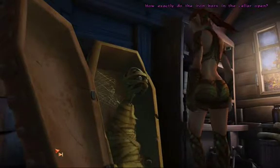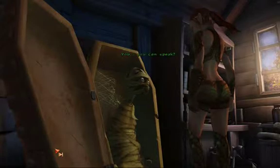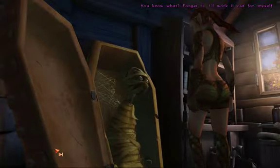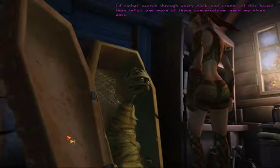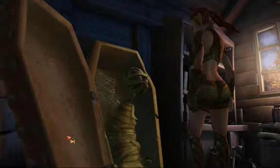How exactly do the iron bars in the cellar open? Hey, I'm talking to you. You can speak? You know what? Forget it. I'll work it out for myself. I'd rather search through every nook and cranny of this house than inflict any more of these conversations upon my elven ears. You can speak?